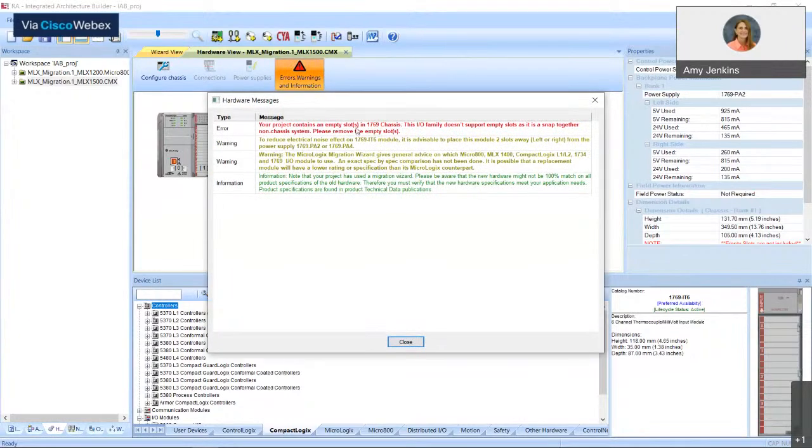Here I can see an error that says there's empty slots in my chassis. I also have a couple of warnings. One of the warnings is that it's recommended that the thermocouple card be more than 2 slots away from the power supply to reduce electrical noise.